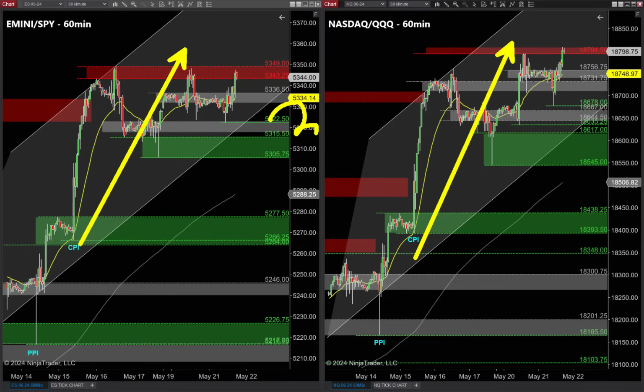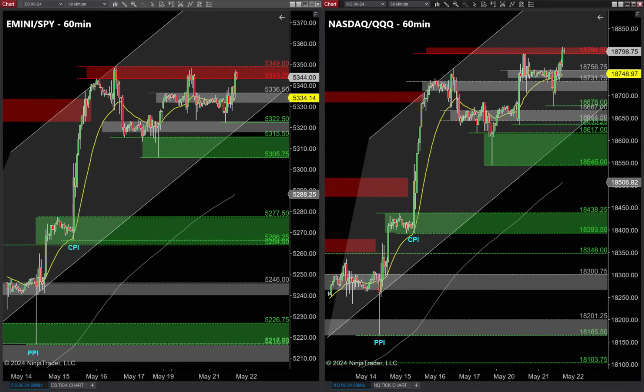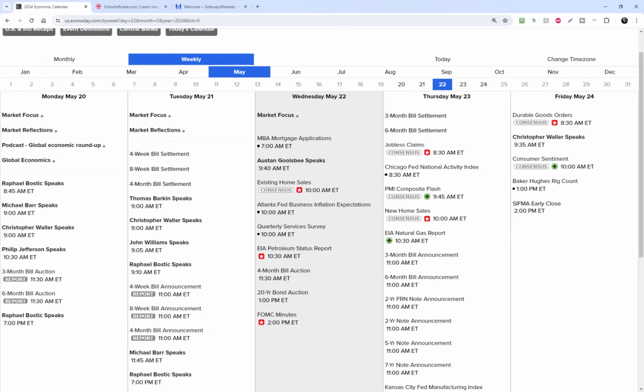I have three more important clues tonight. We'll drill down to some faster time frames, some tick charts here, and we'll cover those three more clues, and that will unlock where the best entries are for tomorrow. But before we do that, though, let's check our schedule for tomorrow, because tomorrow it's not your average Wednesday.